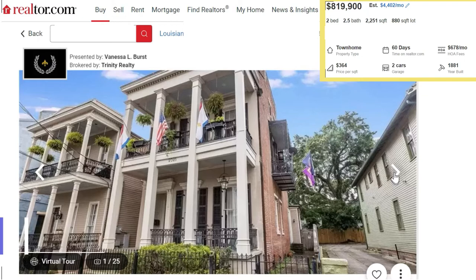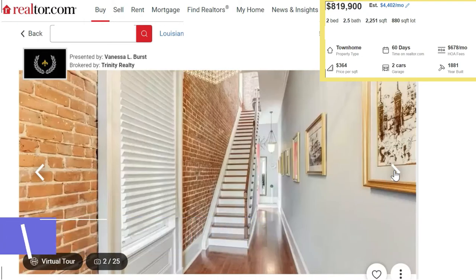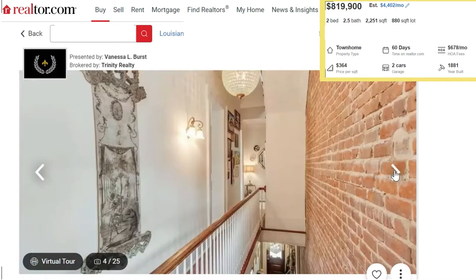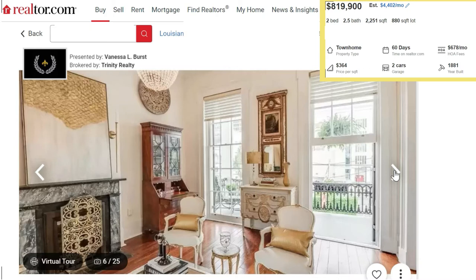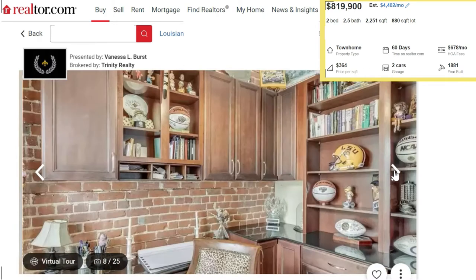The third one, with its wrought iron and balcony, is doing its best to look the part of New Orleans. This home, built in 1881, is a 2-bedroom, 2.5-bath for $819,900. Founded in 1718, New Orleans has been around a while and has a strong developed culture.